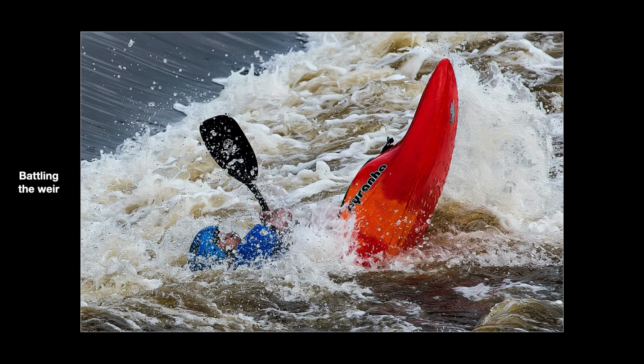Battling the Weir. My initial reaction was of a well-timed capture of an action sports event. The image is well exposed and the focus is spot on, being very sharp on the kayak and the partially submerged figure. The exposure has been handled well, with none of the areas of water being blown out. There are some great triangles formed by the canoeist and his paddle, as well as the paddle and the kayak. There is also adequate space all around the main subjects.